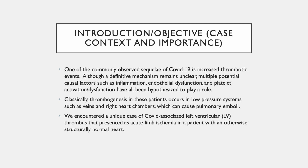So with that, let's go ahead and introduce some of the factors that make this case unique and some of the background within. One of the most commonly observed features of COVID-19 is an increase in thrombotic events. Although a definitive mechanism remains unclear, there are multiple potential causal risk factors that have been demonstrated in the literature. However, one single cause has not yet been elucidated. Things that have been purported are an inflammatory cascade, endothelial cell dysfunction, platelet activation or dysfunction, and/or complement activation, which have all been hypothesized to play a role.